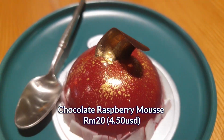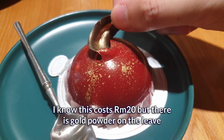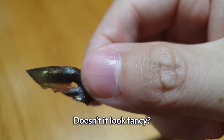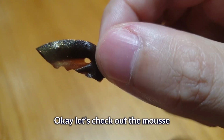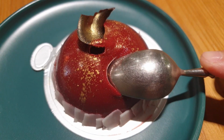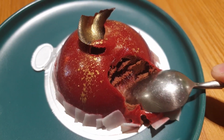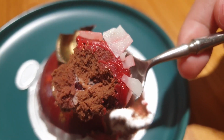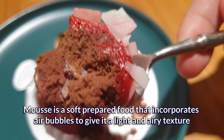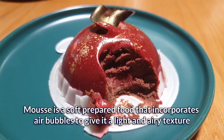Chocolate raspberry mousse, 20 ringgit. I know this costs 20 ringgit, but there is gold powder on the leaf. Doesn't it look fancy? Okay, let's check out the mousse. Mousse is a soft prepared food that incorporates air bubbles to give it a light and airy texture. I just googled that.